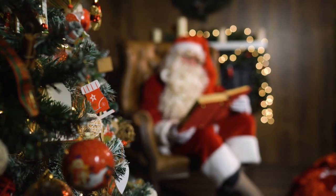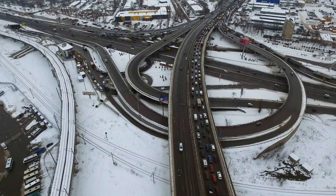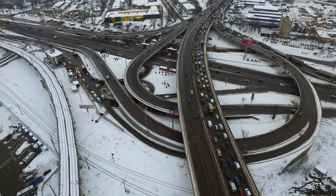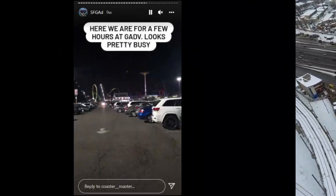So the first day, it was a Sunday, the day after Christmas. My family was pretty busy in the morning that day, so we didn't get going on the road until about 2:30 p.m. So we'd only have the evening at the park that day, but that's okay because that's what we had been planning on. We got to the park around 5:30 p.m.